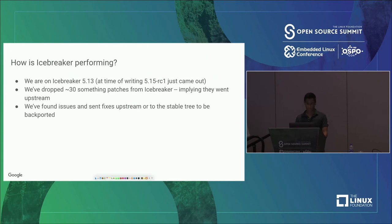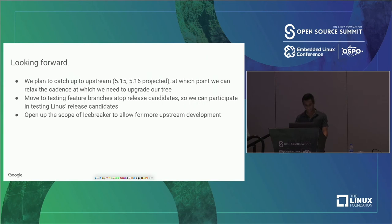Some other cool things are, by virtue of being close to upstream, we've found some issues and sent fixes upstream or CC'd them to the stable tree to be backported to 5.13. I think that wasn't really emphasized before with the prod kernel, by virtue of being further back in time. Now that we're closer to upstream, we feel the same issues that upstream sees. Most of these were just build fixes, but someone else cared about them besides us, right? Otherwise, they wouldn't have been taken. So that's a plus. Looking forward, we plan to catch upstream around 5.15, 5.16.